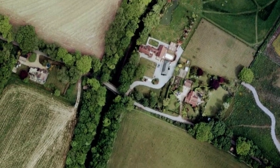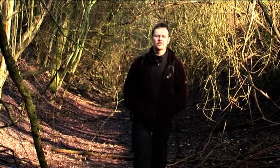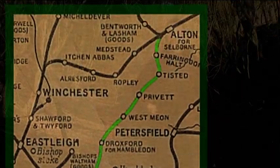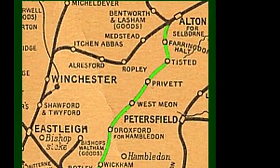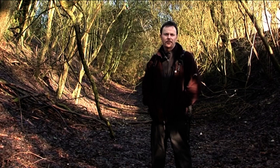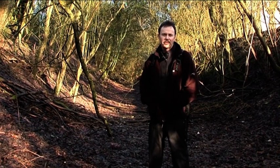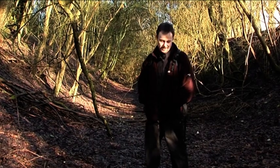The Meon Valley Railway line ran for 22.5 miles from its junction with the Mid-Hants line in the north at Alton all the way down to where it met the current branch line from Fareham to Eastleigh at Knowle Junction. South of West Meon, which we're just heading for now, is a beautiful path that runs through the wonderful Meon Valley itself. My name's Murray Gowers and I invite you to join me on that walk.